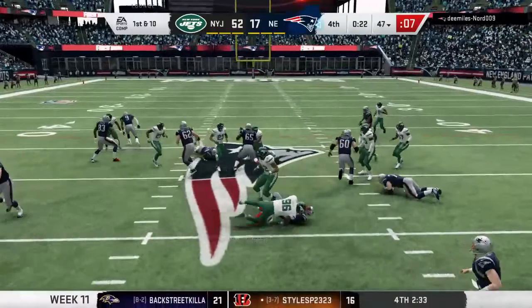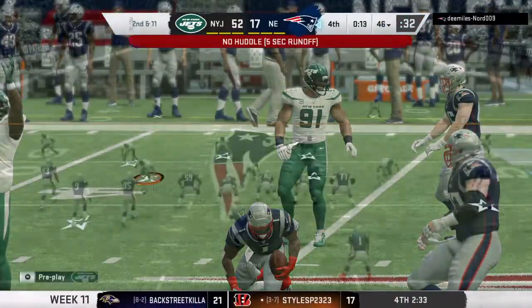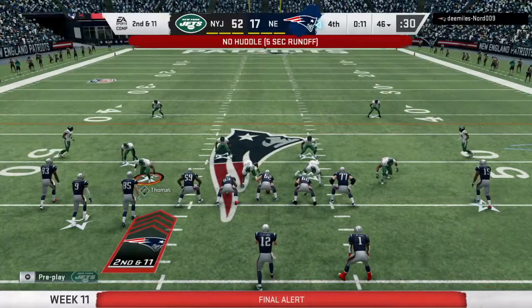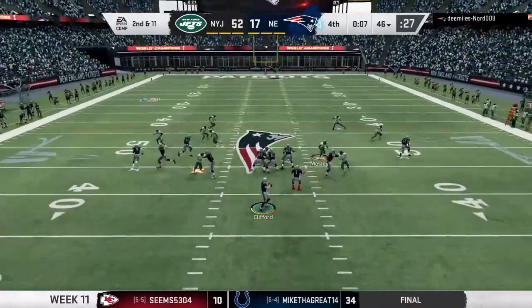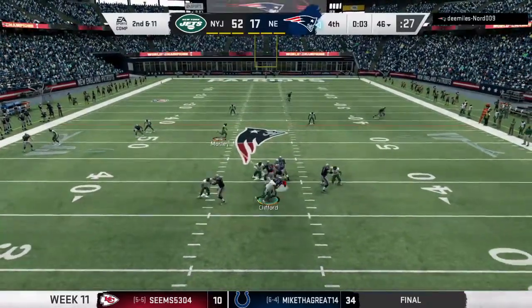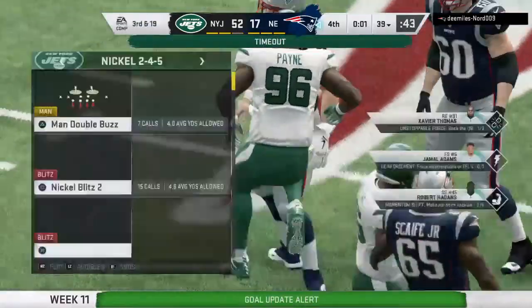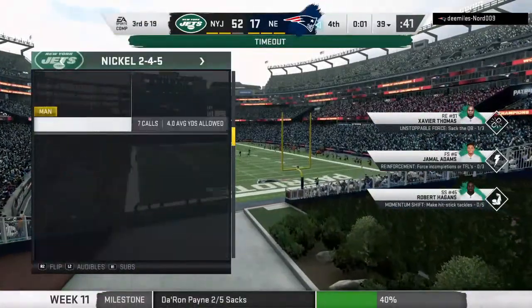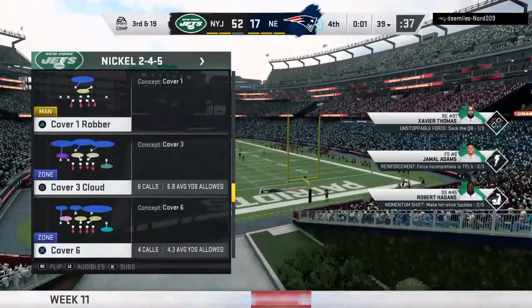From the gun, they run with Michelle. And maybe a measure of revenge there. He's had his way in this one, but this time they get him behind the line. It'll be a loss of a yard, and that'll bring up a 2nd and 11. He'll be taken down. The Jets get in there for the sack. And now we'll get a timeout here. They're able to stop it with 1 second to go in this game.